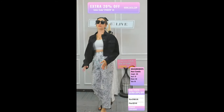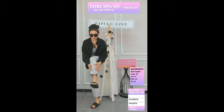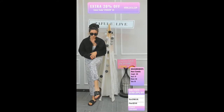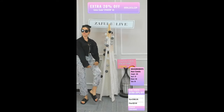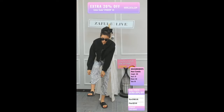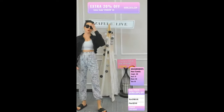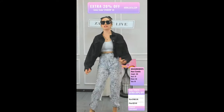It's white and black. I want to show you a detail in here. I'm going to try not to fall, but you can adjust it and it fits like this. You just make it smaller. Can you see this? Great. So you can wear it wide or tight. This is really good. I'm going to show you the back. It doesn't have any pockets, so if you're looking for pants with pockets, it has none, but it's really comfortable. It feels like a PJ.